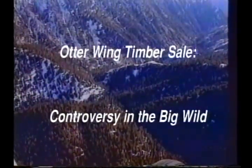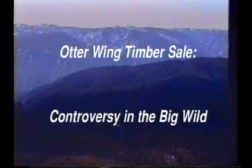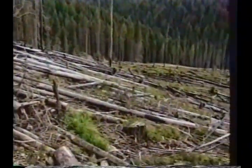The Otterwing timber sale, part of the Wing Creek 20-mile area, is located in central Idaho's Big Wild. It is nestled in between the Frank Church River of No Return, the Selway Bitterroot, and the Gospel Hump wilderness areas, and is considered by the environmental community to be important mid to low roadless habitat.